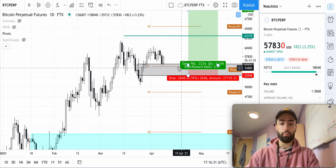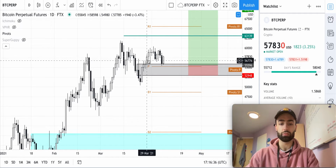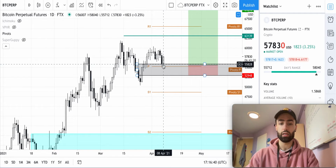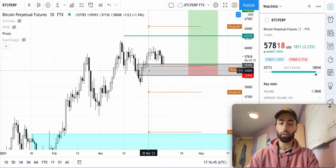One, we have the first test of this support zone, which should have held as resistance here but did not. Usually levels like this like to hold on the first test. You can see so far right now it's looking like it is going to.